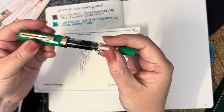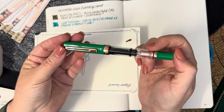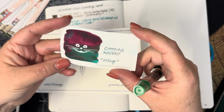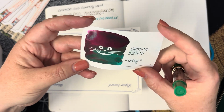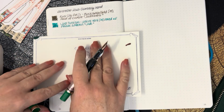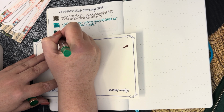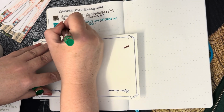Third one we have, all of these are carryovers from last month, I should add. So this is the Twisp Eco tea in Royal Jade and Rose Gold, and I have that inked with a really high shining ink. It is Diamine Inkvent Holly. It's a dark green with a crazy amount of red shimmer. And this was a full fill. I have used it, but I think I've probably got maybe still over half a fill left in it. It'll get used up this month though while I'm writing on Christmas mail.